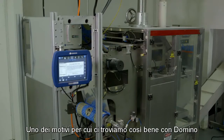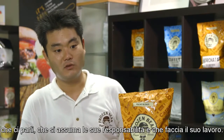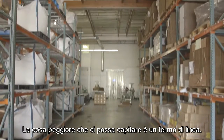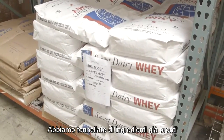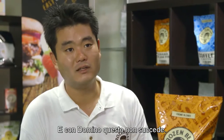Part of the reason we fit so well with Domino is that when something goes wrong, we need somebody to answer, we need somebody to talk to, we need somebody who's going to take responsibility and get it done. As a manufacturer, downtime is absolutely the worst thing that can happen in our business. With all the ingredients, we have a ton of things on our plate already. We can't sit here and worry about a printer going out on us. So with Domino, that does not happen.